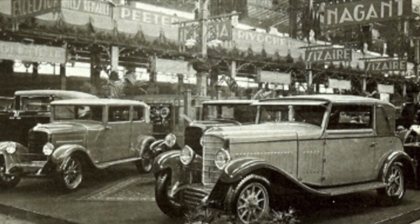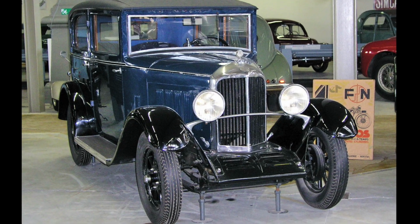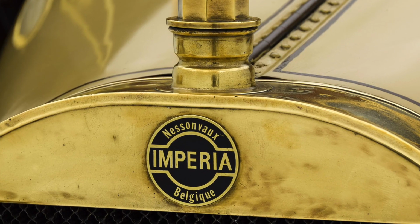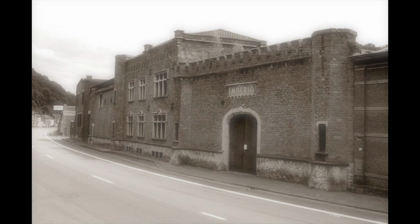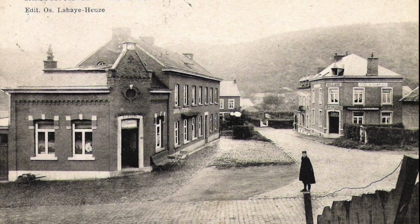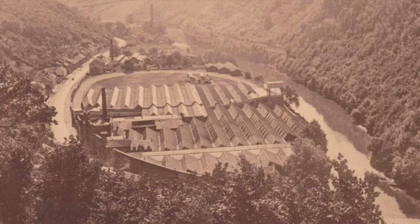The most extreme track of the 3, and possibly the most insane track ever built, came from a company you've never heard of: Imperia. They're Belgian, look it up. They had a factory in Belgium and tested their cars on the local roads, but after complaints from the locals, Imperia decided to build a track on the factory grounds.